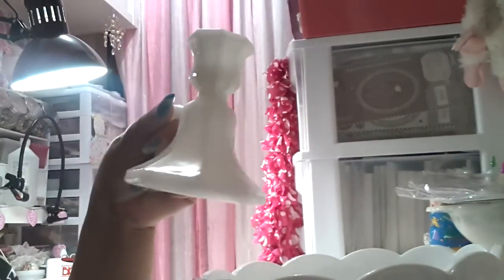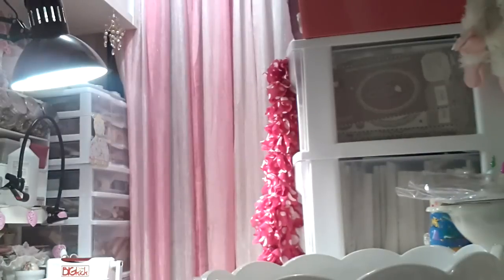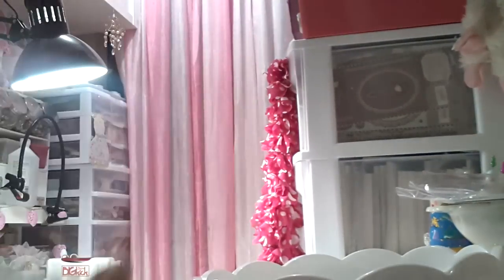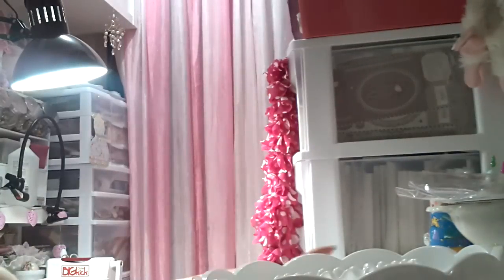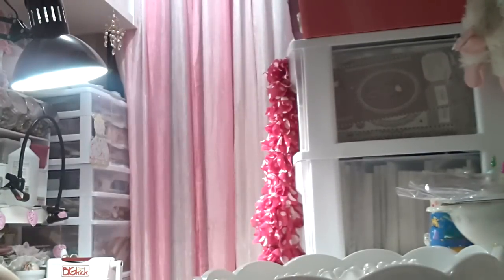And I got the candlestick holders, and I think they're so cute. I found two and I got them. That's for my crafty area, and I think that piece is my last, because I don't have any more space. And look at that, beautiful. I got that, tiny, and it's perfect for my crafty area. I found that so cute. I like it.